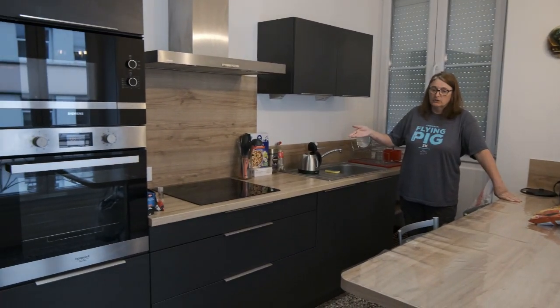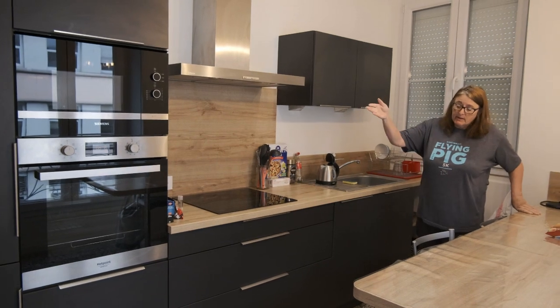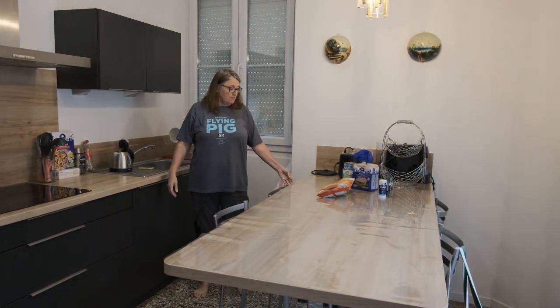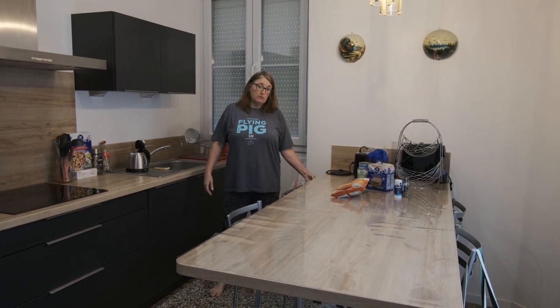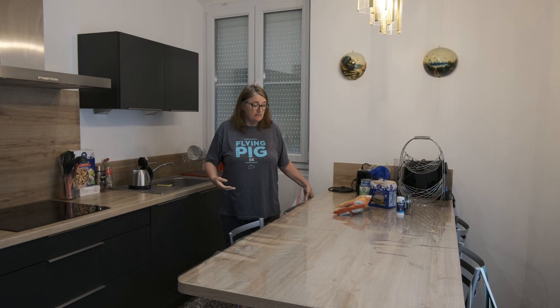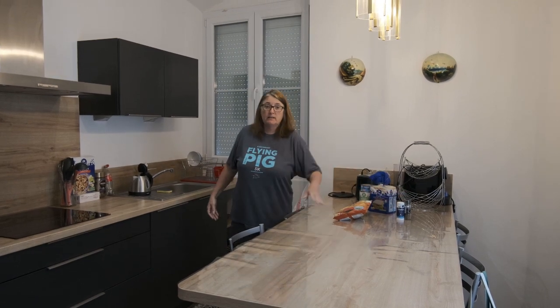We have a 3-burner cooktop. We have an oven. We have a microwave. We have a big fridge and a freezer. And we found this morning after we went to the grocery store, they have oil and lots of spices, but we didn't see it last night, so we bought salt and pepper. Guess we'll be taking that home.